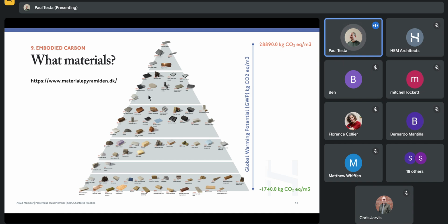And then we need to think about materials and their global warming potential. This is quite a crude pyramid. It's a really useful website to go to and have a look at materials. At one end of the scale, we've got aluminium sheet at 28,890 kilograms of CO2 equivalent per metre cubed. That's your global warming potential. And then right down at the bottom, we've got construction timber at minus 680, or wood fibre board, like wood fibre insulation, down at minus 1,740. So we've got some really big differences between materials.